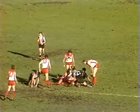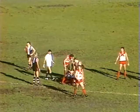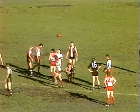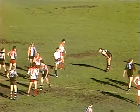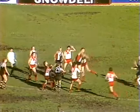Barker. Oh, Carter's got him in the head. I thought Roy Higgins would have been proud of that. Or ringside with the Rasslers. A bounce it will be, or a ball up at half forward, depending on the condition of the turf. That's set at half forward for St Kilda.